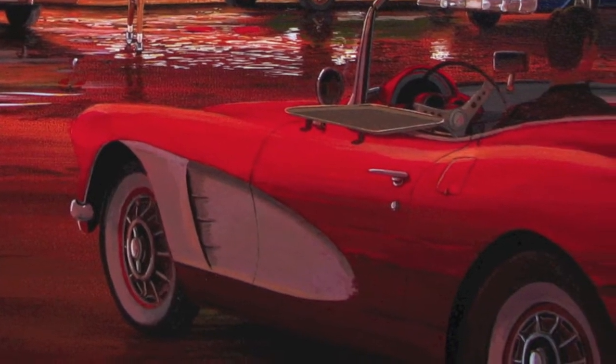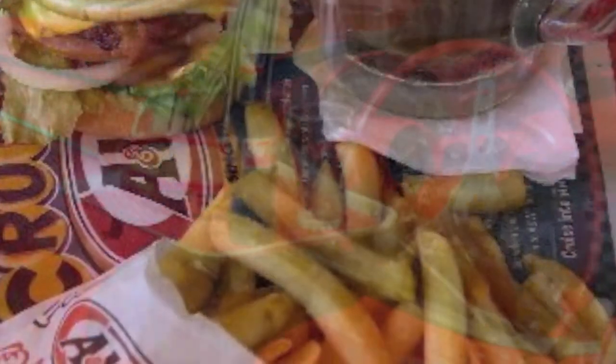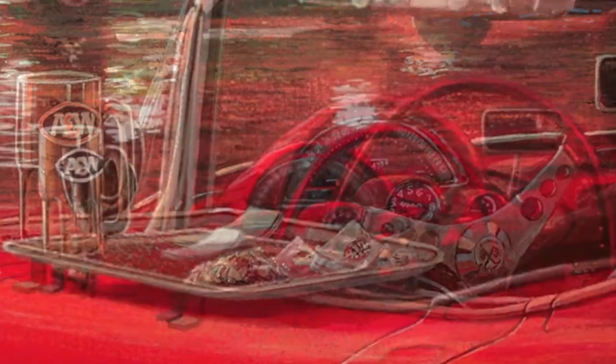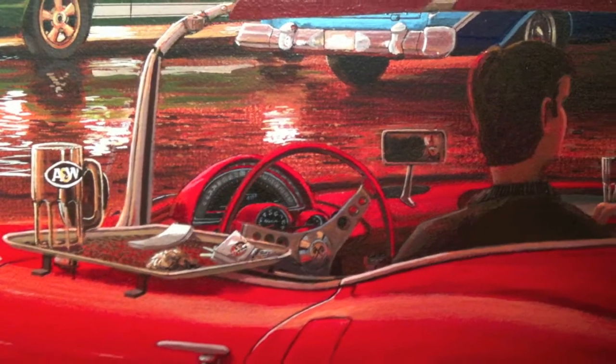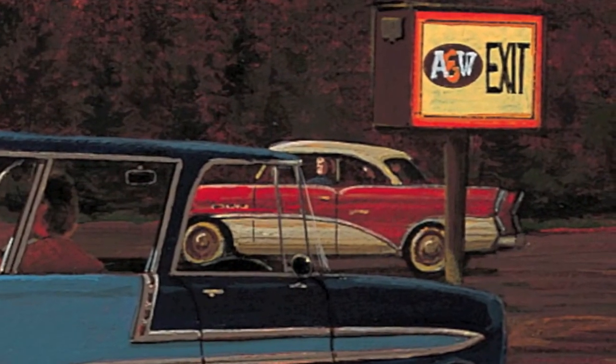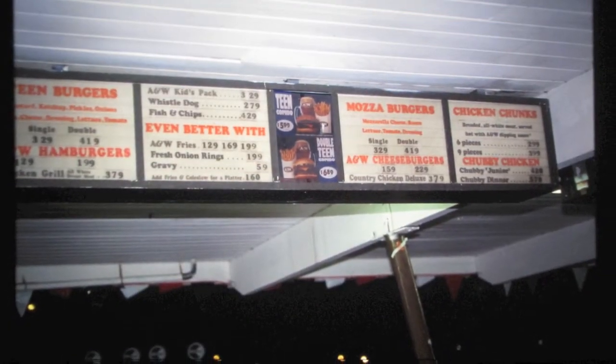Of course, this was the A&W, so on the window of the Corvette, I had to research and then paint the classic A&W drive-in food tray, root beer mug and all. The A&W depended on lighted exit and entry signs to keep the cars flowing smoothly, and so I painted these in as well. And suspended under the walkway in front of each parking stall hung backlit menu boards.